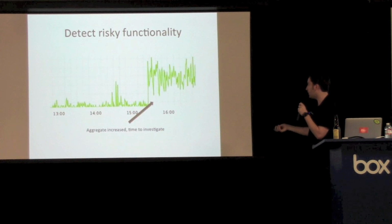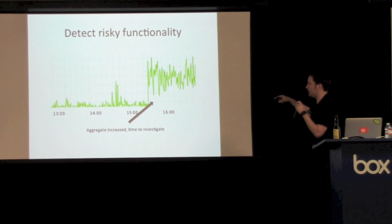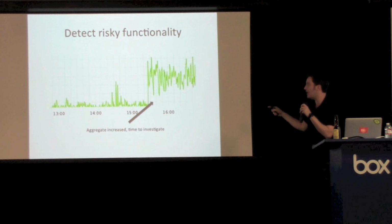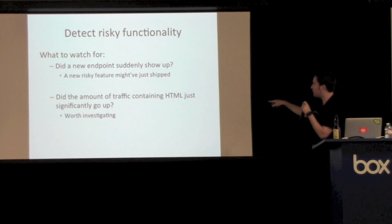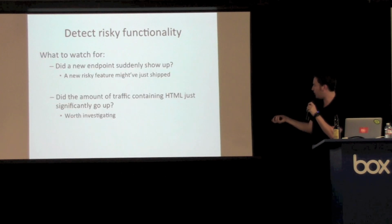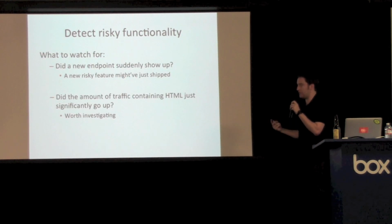So this is what you're looking for. Your graph suddenly does a long sustained shift up of HTML entering the application. If you didn't know that a feature was going out the door that was going to handle a lot of HTML as user input, now you do. And now it's time to go back and do pen tests and code review and things like that. Both of these things that I'm talking about have found real vulns and real features in our app that we didn't previously know about.